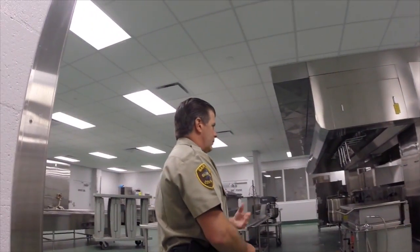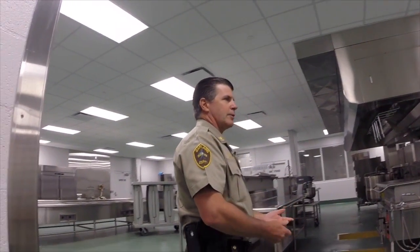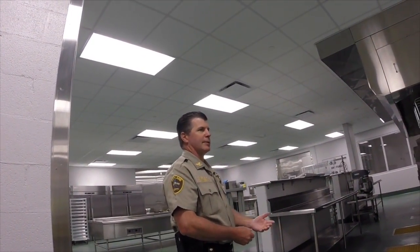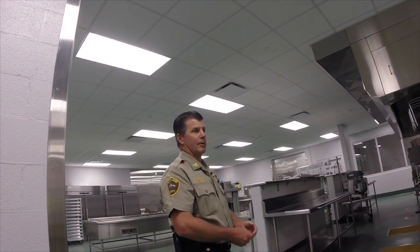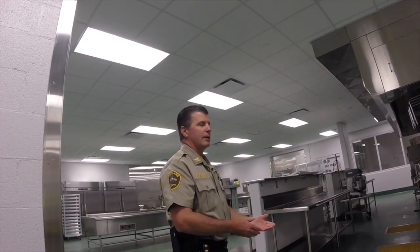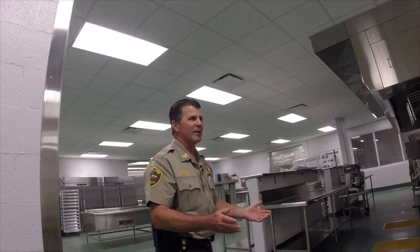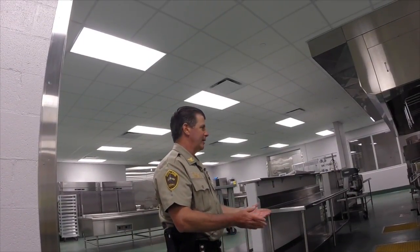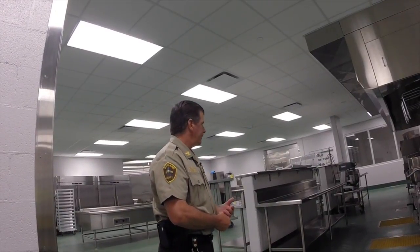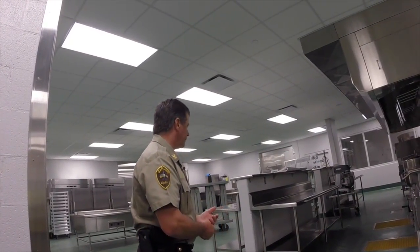We got to remember, when we're at capacity, we're going to be serving around 1,200 meals per day. I mean, that's a lot of food preparation. So you have to have a state-of-the-art kitchen in order to get that accomplished. There are standards that we have to supply them, a certain amount of calories, certain nutritional things like that. No more bread and water. That doesn't fly in this day and age. So you have to have a kitchen that can accommodate that, and this one will. That's awesome. Yeah, we're pretty proud of it.